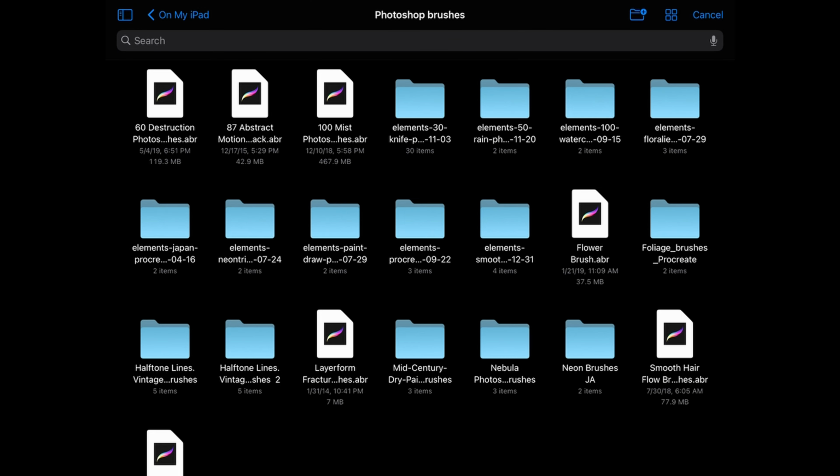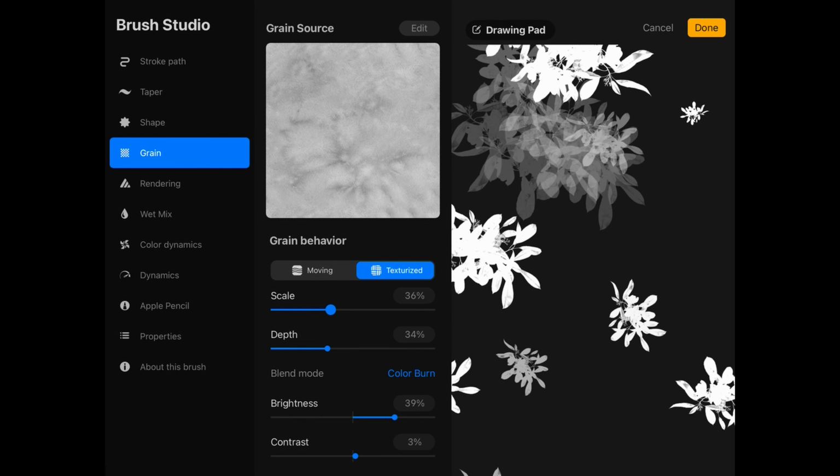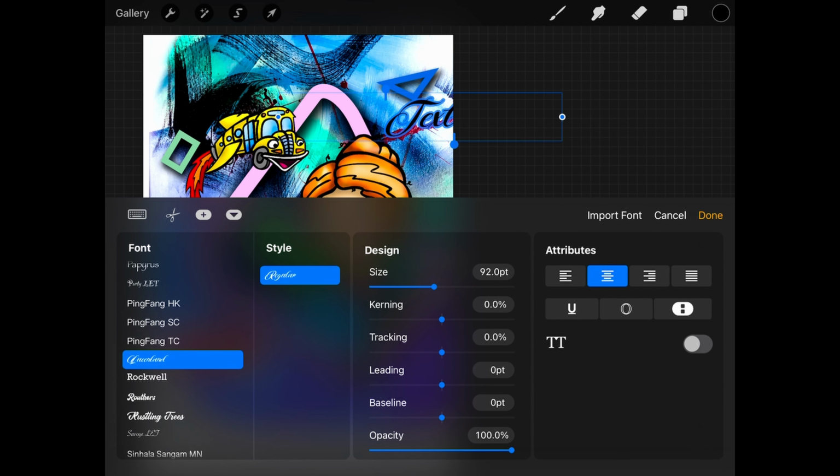In Procreate, any brush or font file can be added to the libraries, and the customization of the brushes is expansive. Each adjustment can be saved as its own brush, then organized into folders for later use. From the font menu, fonts can be chosen and the size or spacing of the letters can be changed, as well as a handful of other character traits to make designs pop.